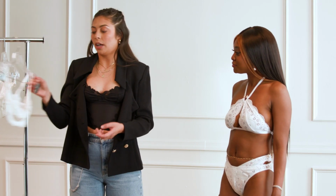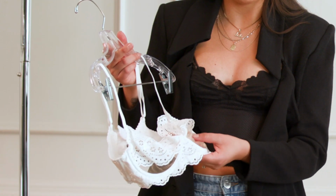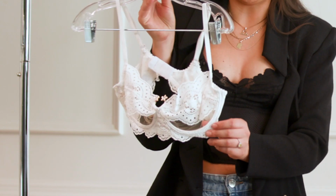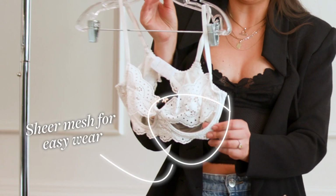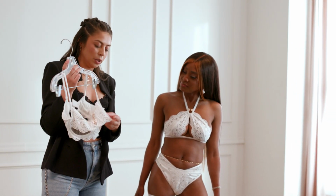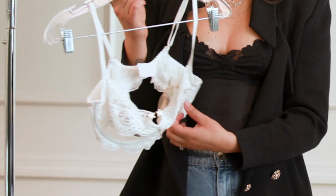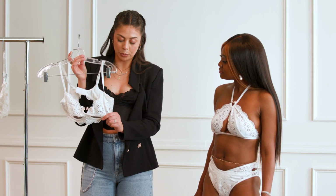This is the unlined bra. And what's cool about this is it has this really nice sheer mesh, so it's almost like you're wearing nothing. What's cool about it is that you could adjust the fabric to go a little higher when you're wearing it, or if you want to have a little bit more coverage, you can bring it down.